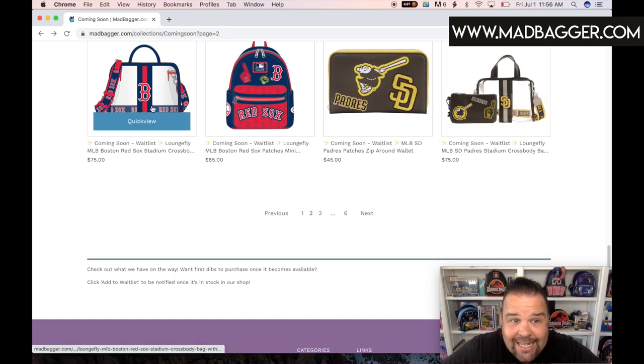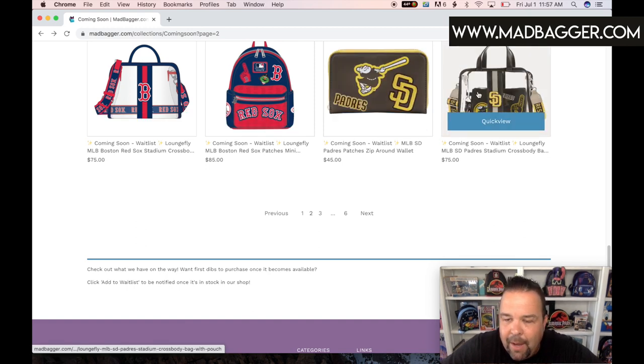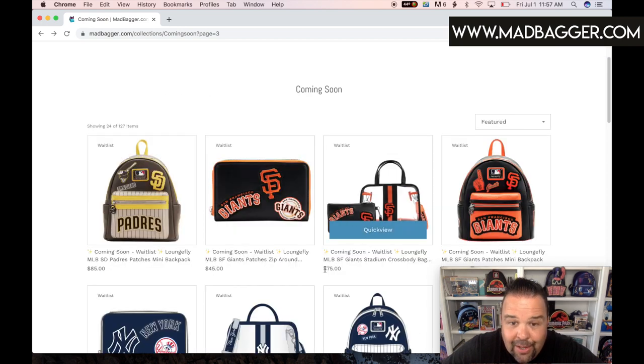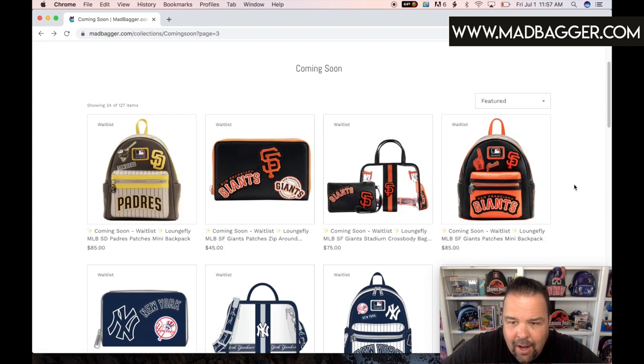They're clear, so it makes it easy to get through security. And if you don't just like the clear part, there is another insert that goes in there, which is kind of like where you can put other stuff that maybe you want to be more private, that you don't want people to see.